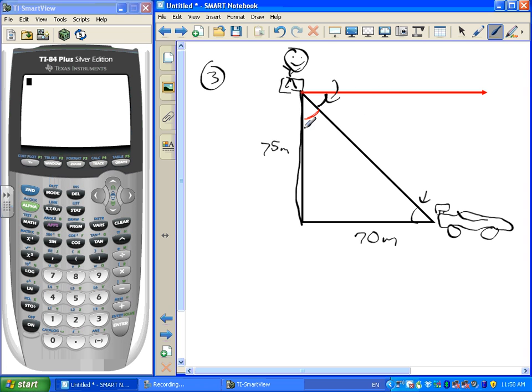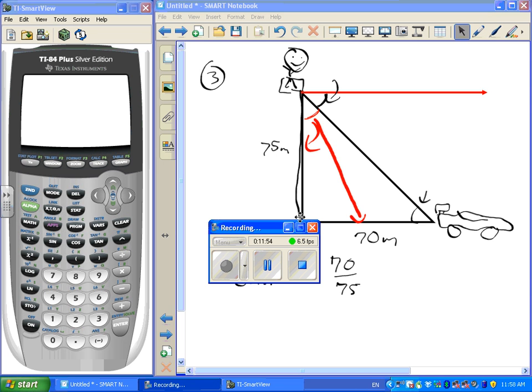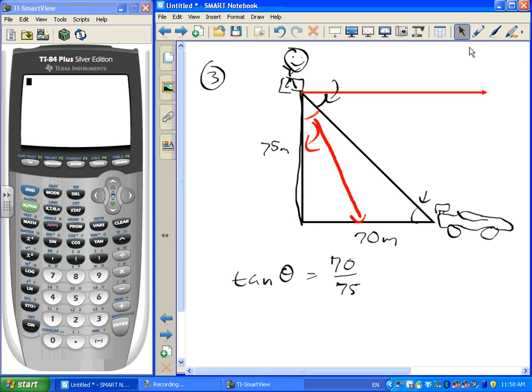So once again, this is my angle. I have an opposite, and I have an adjacent. So in other words, I'm going to be dealing with tangent theta is equal to my opposite, which is 70, over 75. Most of you have that backwards, where it's 75 over 70.